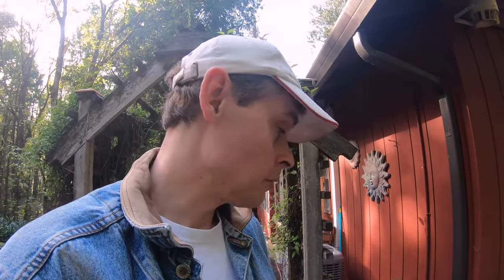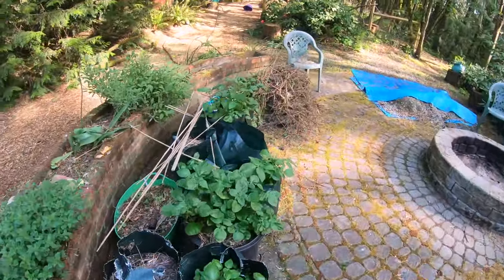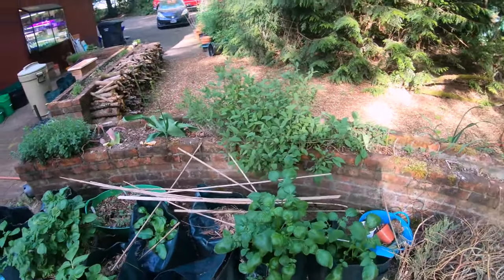Our potatoes are starting to come up, which is kind of nice. We're growing them this year not in a potato tower, because that didn't work. We're growing them in buckets and large containers. We'll show how we did it 2 years ago in these grow bags. They're falling apart. We've got some volunteers coming back here. Obviously, they got a head start.